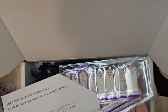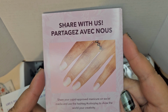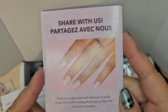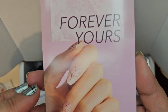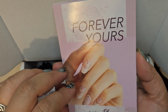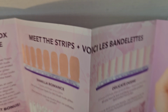All right, let's take a look here. Share with us. Share your Cupid approved manicure on social media and use the hashtag colorplay to show the world your creativity. I keep forgetting to do that every time I use the sub box. I don't know. It's fine. No one needs to see it. But here's Forever Yours colorplay. It does look like it's going to be an overlay. I'm so excited. So excited!